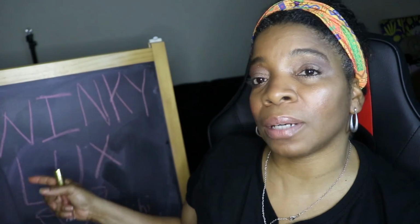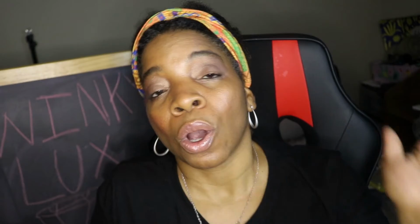All in all, I give Winky Lux 2 thumbs up. I can't draw thumbs and I don't have my assistant here to make a smiley face, but I give it 2 thumbs up. I like the lip gloss. I like the powder, which I am going to try on its own without the skin tint, because sometimes I leave the house with just powder. And the Winky Lux Cashmere Kitten palette is what I used today.